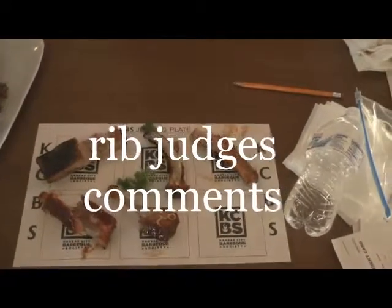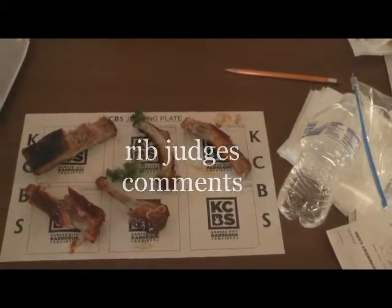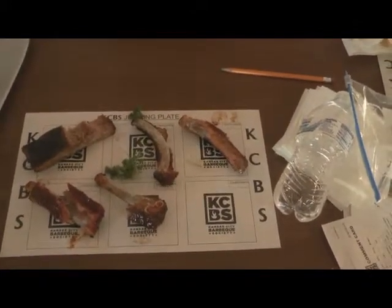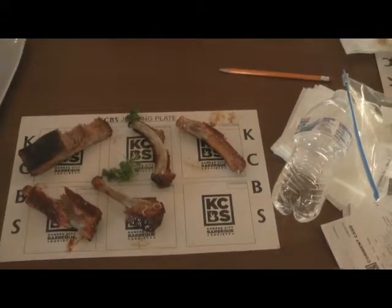Number 1 was my favorite, or excuse me, not my favorite. I felt it was overcooked, dry, although I like the difference in sauce. It was bland. Number 5, my favorite, quality of meat, tenderness and taste. Spot on.